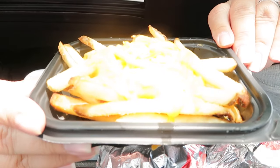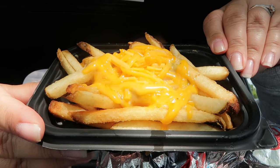If I can open these fries. There we go. Here are the fries. So it looks like it has shredded cheese and then just like a cheese sauce. The cheese sauce looks like it has some spices and probably peppers in it. So that looks really yummy.